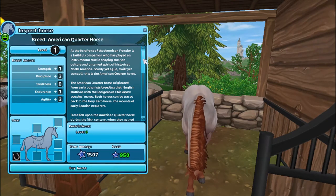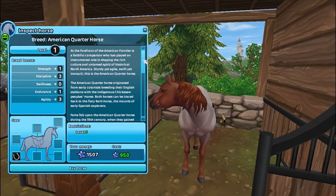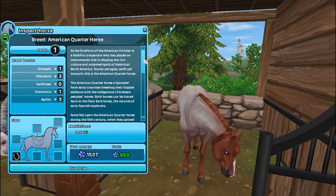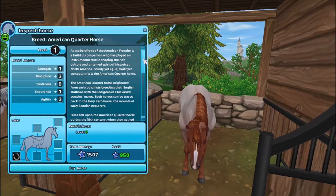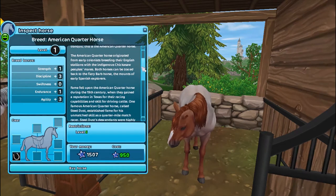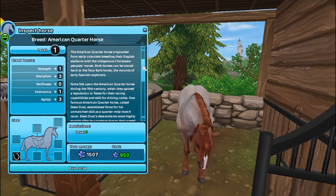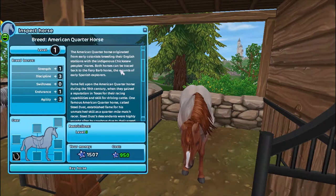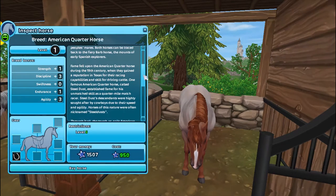At the forefront of the American frontier is a faithful companion who has played an instrumental role in shaping the rich culture and untamed spirit of historical North America. Sturdy yet agile, swift yet tranquil, this is the American Quarter Horse. The American Quarter Horse originated from the early colonists breeding their English stallions with the indigenous Chickasaw people's mares. Both horses can be traced back to the fiery Barb horse, the mount of early Spanish explorers.